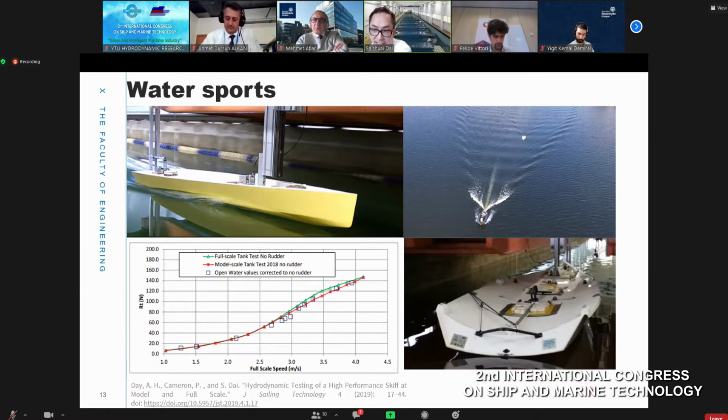For example, sailing dinghies. Water sports sailing boats are normally much smaller than conventional ships, which provided us with the chance to test the full-scale sailing dinghy in our tank. In this picture, you can see the full-scale sailing dinghy. Back in 2019, we tested a 1 to 2.5 scale model of this dinghy. And once we finished the test in the tank, we tested the exact full-scale model in open water as well.